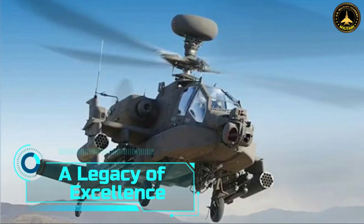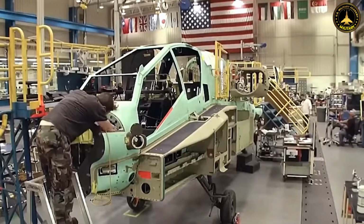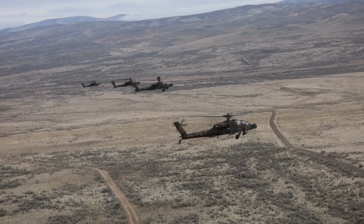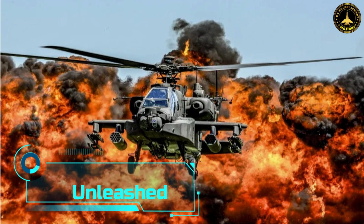A legacy of excellence. The Apache AH-64, often referred to as the Apache, was first introduced in the early 1980s and has since become synonymous with cutting-edge military technology. Manufactured by Boeing and serving in the armed forces of numerous nations, the Apache boasts a formidable reputation for its power, precision, and adaptability.